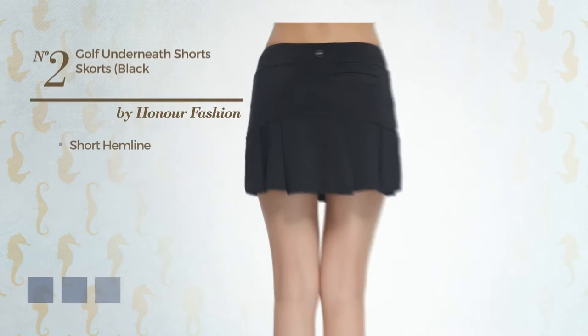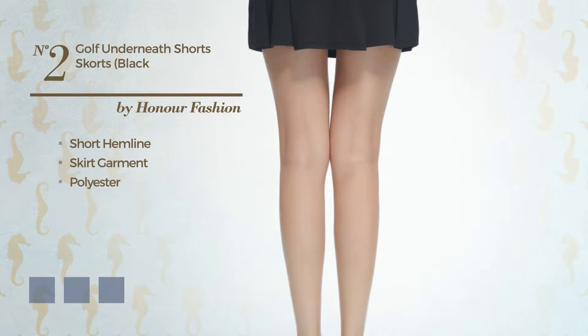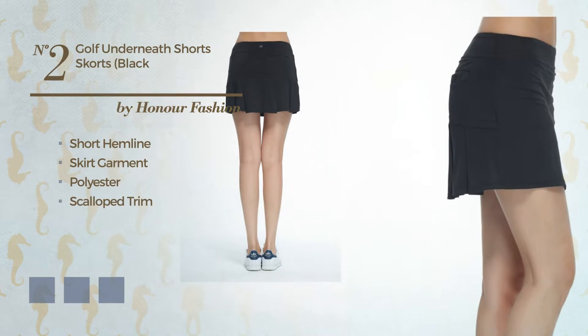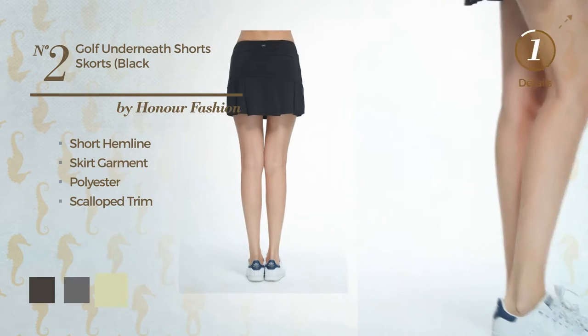Number 2, Short Hemline Skirt Garment, produced with quickly drying polyester, styled with scallop trim. The available color variations include black ink, dim gray and white jade.